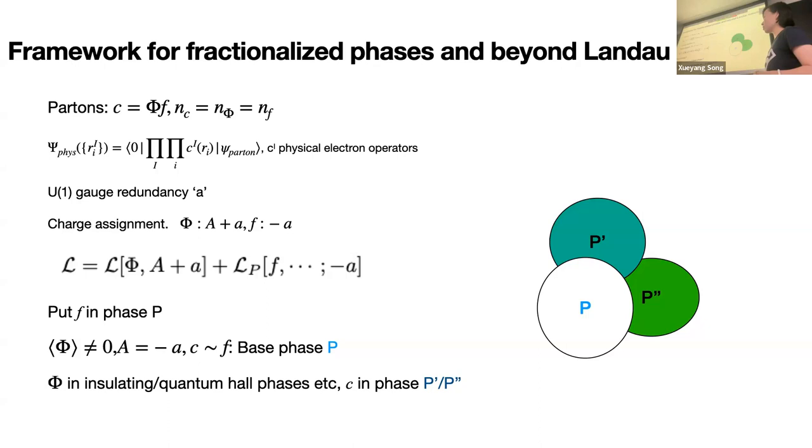Now, whatever phase the spinon is in, this phase P, the spinon now couples directly to the big A. Or a more direct way to see this is from the parton construction, c equals phi f. When phi is condensed, it amounts to a c-number, and now the electrons are identified with the spinon. So the physical electron describes a physical electronic phase of the phase P, the same as the spinon phase.